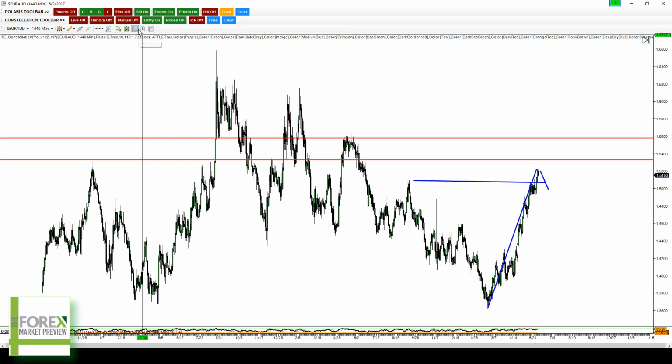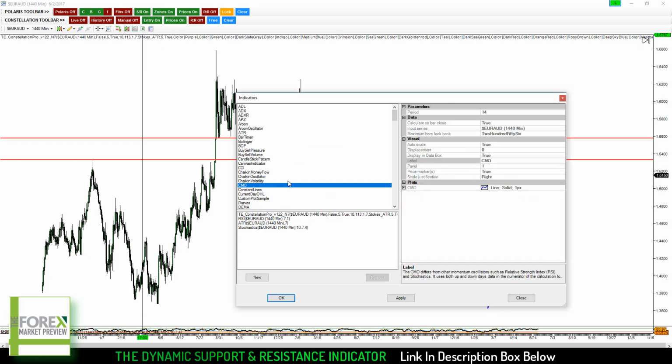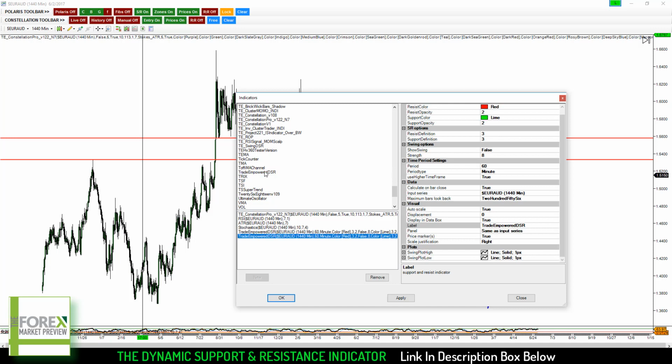Here's what I'm going to do to make my life a lot easier on a chart, and here's something you can use to make your life a lot easier, right? Go over to my indicator tab. I'm going to bring two of these on, just to show you the different levels. I'm going to go down through all the junk I have here and find my dynamic support and resistance indicator. I'm going to add two of them to my screen, a major and a minor.